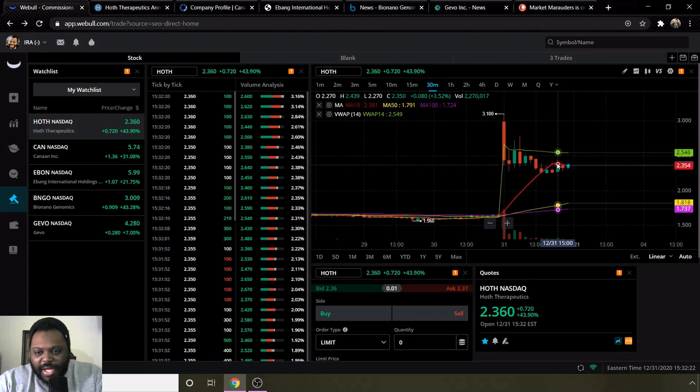denoted by moving average 10 line being above moving average 50 and 100, and VWAP is also above moving average 10. So for my indicators, those are two that I use to make sure that a stock is bullish or bearish. One being VWAP is above moving average 10, the other one, moving average 10 being above moving average 50 and 100, which is this purple and yellow line on the chart.